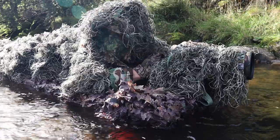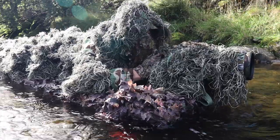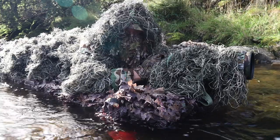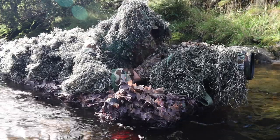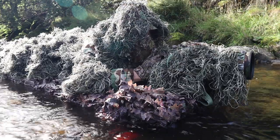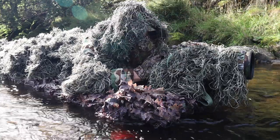So up to now, the old dipper deck's supporting me in the water. Whether I get any pictures off it is another thing, but yeah, it's a good crack, isn't it? It's just a laugh.